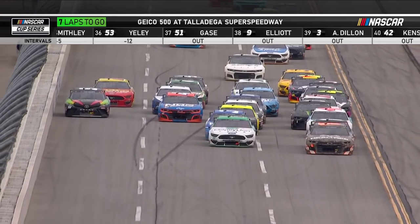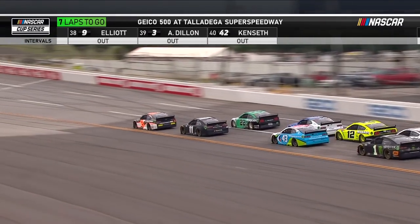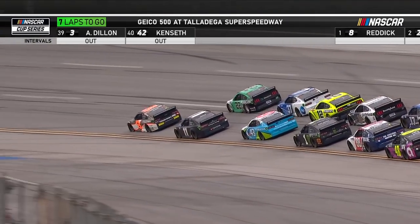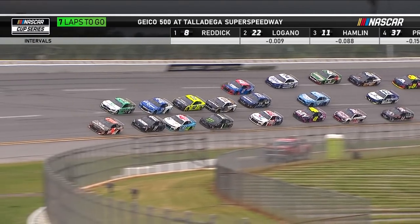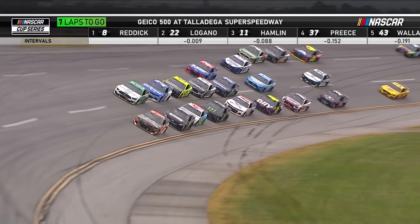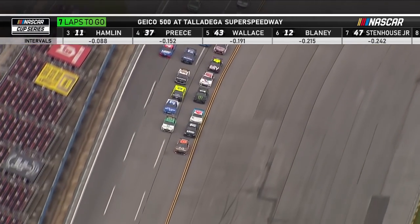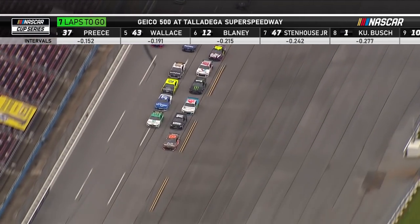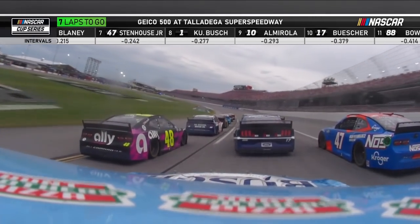Stenhouse, another one of those, been saving fuel. Good to go. He's in that outside lane. So he had a little bit of damage to the rear bumper on that car. Tyler Reddick trying to become the 12th driver in the history of Talladega to score his first career victory here. But does he have enough fuel being out there and out front?